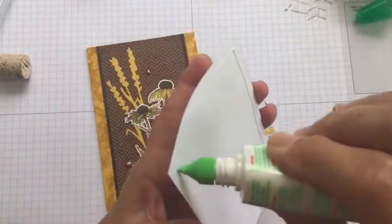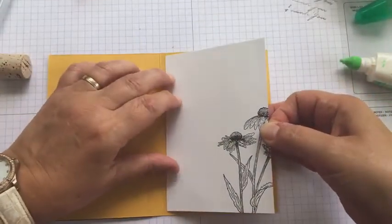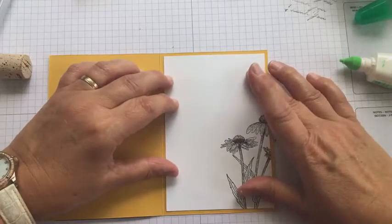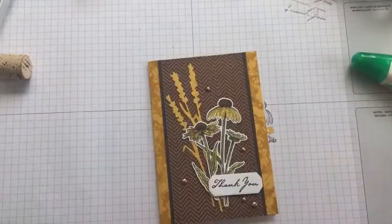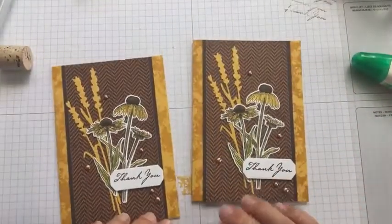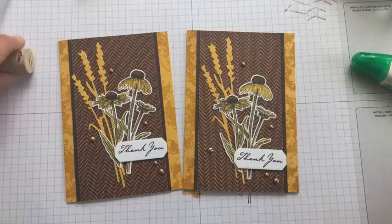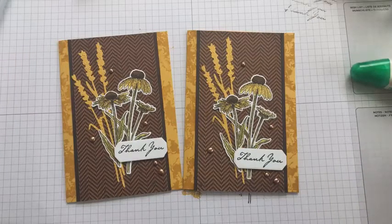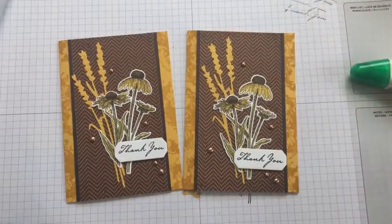So I'll just pop my insert in. So again, I've made another thank you card, so I haven't put any words on this. There we are. So two the same but slightly different cards. I think the placement of things is very slightly different on there, but basically the same as each other. So there you have it. That is my late summer and autumn crafting with the Blackberry Beauty Suite and the Harvest Meadow Suite.